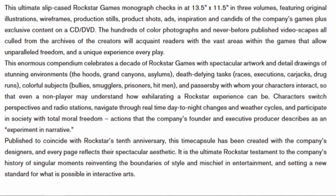Let's have a look through the catalog. It has an extra description here.